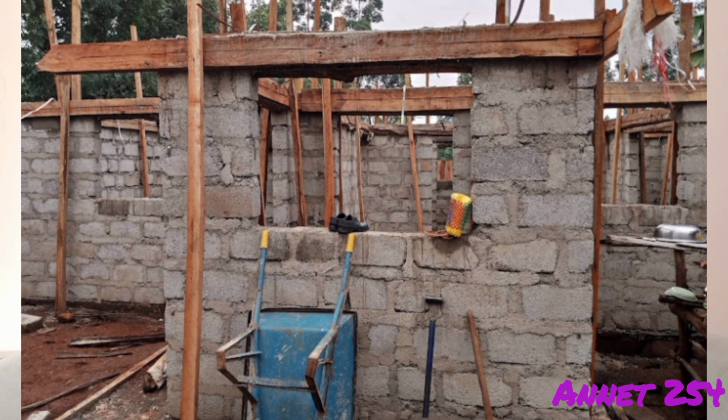We saved and saved for that money, 23,000. It's not easy, guys. Some people think that just getting 23,000 is that easy. It's not easy, so we had to save for it, and we tried as much as possible, and my dad bought the metal required. So that metal hapo juu kwa ring beam, 23,000.